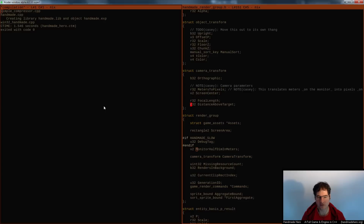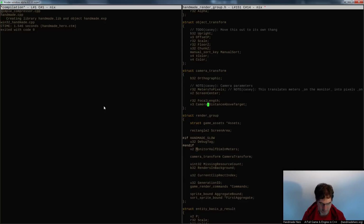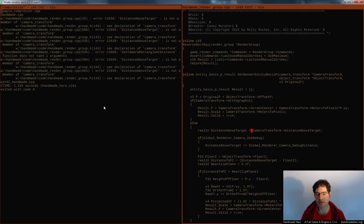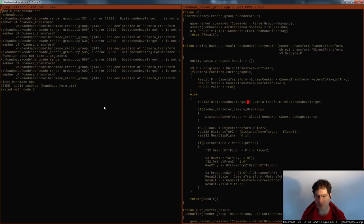And so when we have distance above target, I'm just going to say this is the camera P. And so we'll set the camera position in world space in our camera transform, and then that will just apply everywhere, right? And that seems better. So if we just do that, then what we should be able to do is say, OK, whenever we're using distance above target somewhere else, we just apply that transform completely. It's going to get applied on top of all of the other pieces of information that we have here.